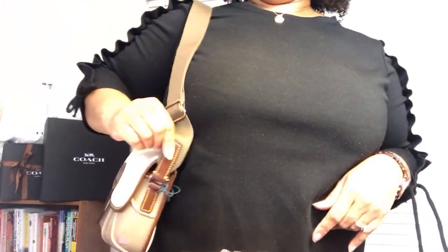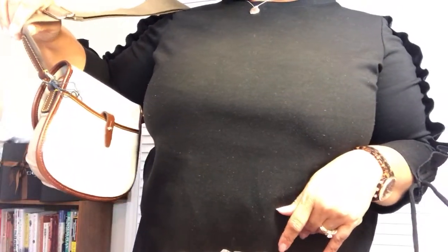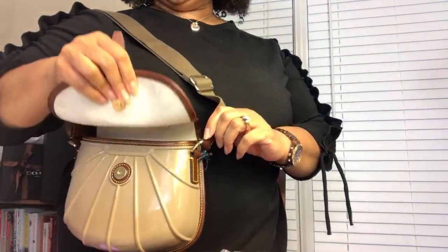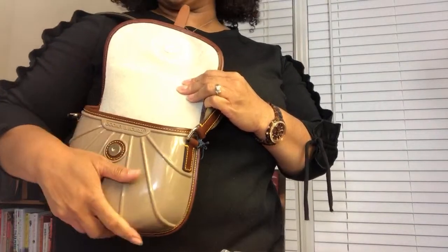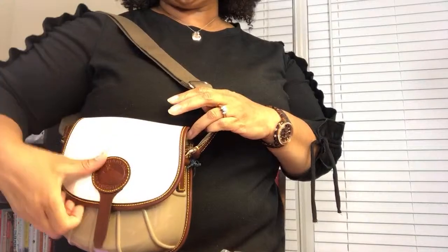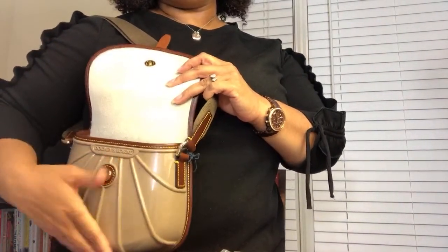Adjustable strap, it does not remove. Back pocket, perfect for your phone or your mask. Snap. You don't have to worry about snow getting on it or rain getting on it because pebbled leather is a workhorse. And you don't have to worry about this.